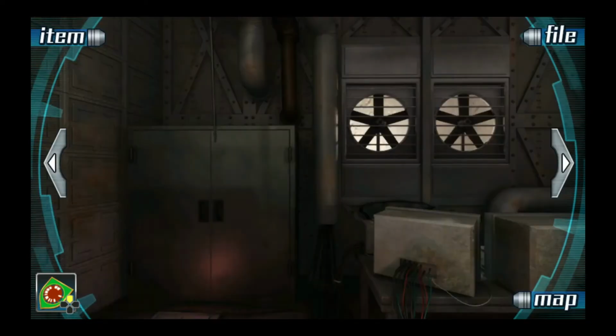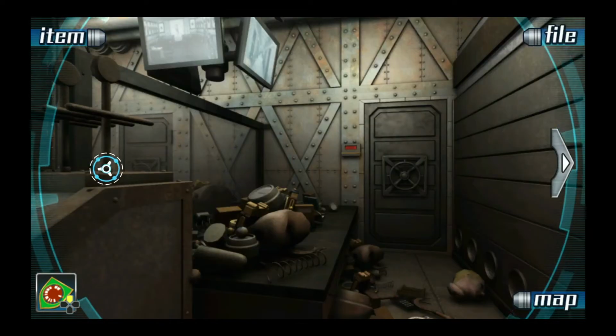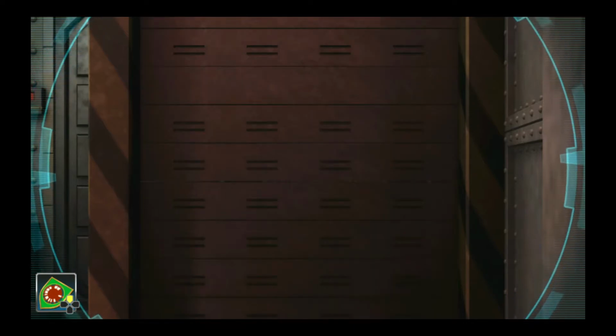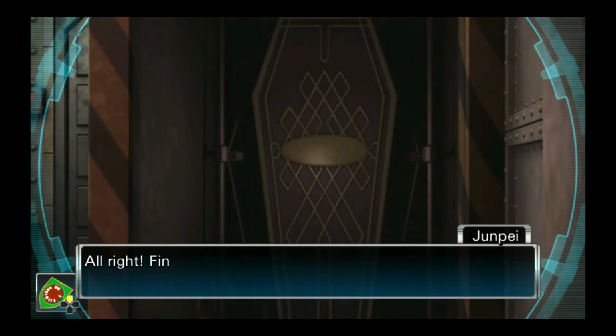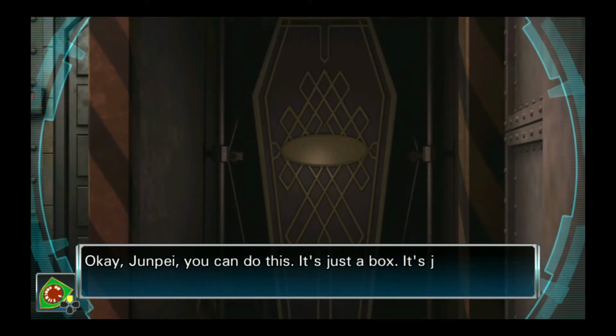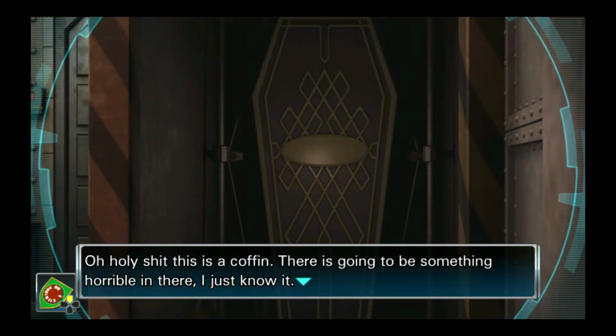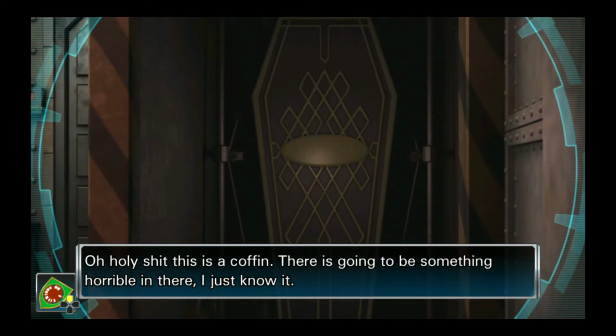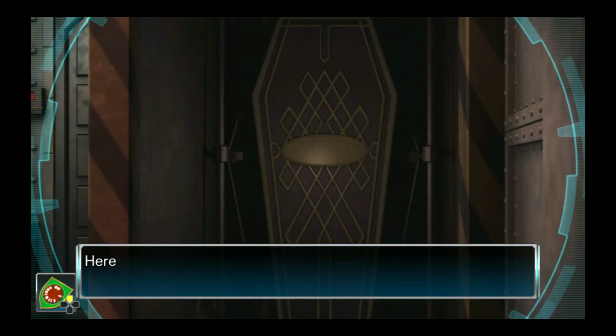I think it was here. Yes. Alright, fine. I'll open it. Okay, Junpei, you can do this. It's just a box. It's just a box. Oh, holy. It's a coffin. There's gonna be something horrible in there. I just know it. Okay. Deep breaths. Here we go.